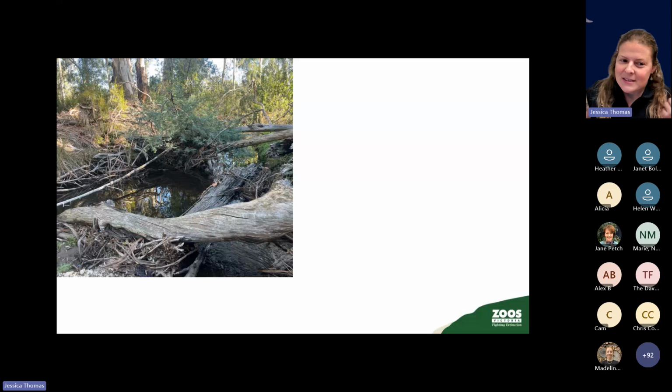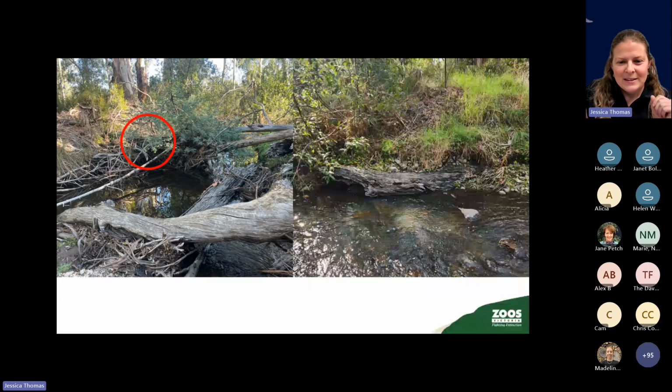Here are some examples of some other burrows that I just wanted to point out. So these are just resting burrows, and these are being used outside of the breeding season at the moment. This is a burrow here, and they're really common in these big log jams, where you find those massive trees that have fallen across the river, and there's a lot of debris that accumulates around it. So much of the time, they will actually find a place to sleep up in the corner of that log jam there.